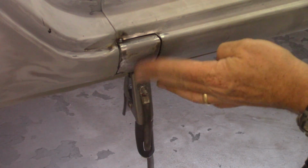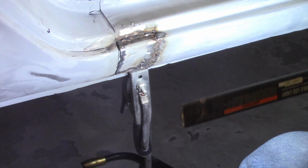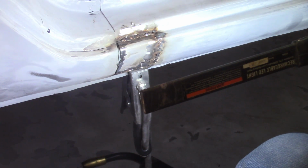So I'll just go around and stitch weld this, get this welded back in, and I'll come back out after it's all stitch welded. Alright, well, I'm alright with that, I guess. Grind it down, fill all the little pinholes I have.